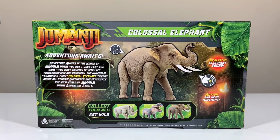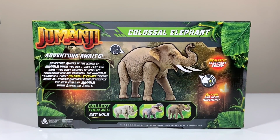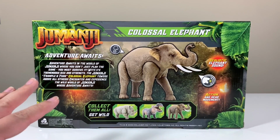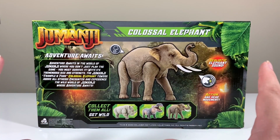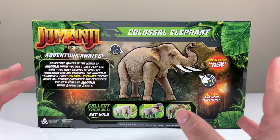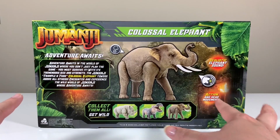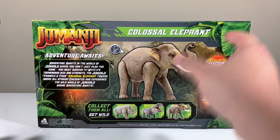So they're definitely pulling a little more from Mattel's Jurassic line with titles like Trample and Tusk Colossal Elephant. I mean, come on guys, that's pretty obvious. But that's okay. I really think the packaging looks nice. You do see the toy, it looks pretty much like it does in the front. It's not overly stylized, maybe a little bit, but not too much. It's a little airbrushed. Realistic elephant sound, action and head movement, and collect them all.